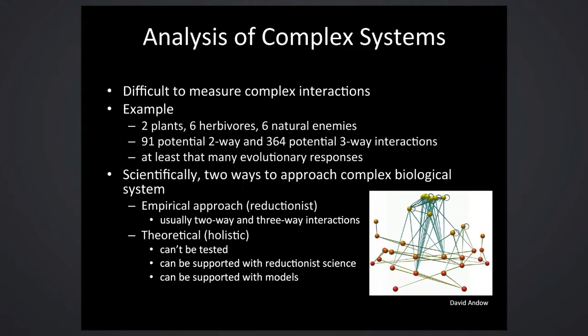So one of the things that makes it difficult to support what we're doing in conservation biological control is that, generally speaking, we're only measuring two-way interactions when we are studying biology. It's really difficult to measure complex interactions. If you have, in this example here, 2 plants, 6 herbivorous insects, and 6 natural enemies, look at this. You have 364 three-way interactions. That's huge. It's impossible to really analyze that.